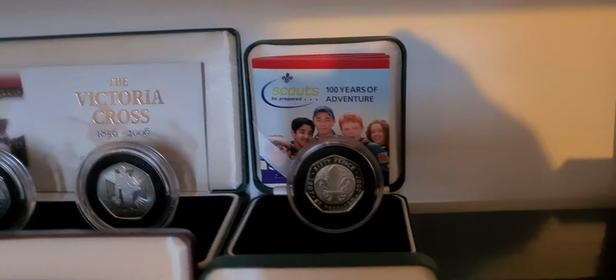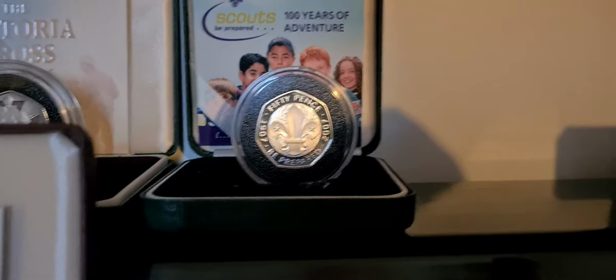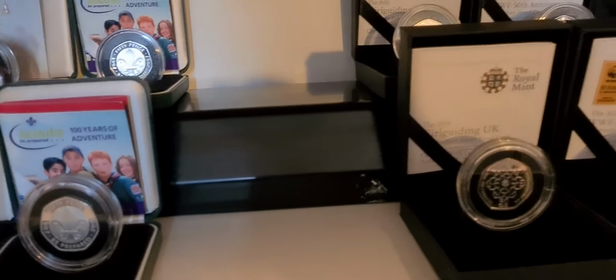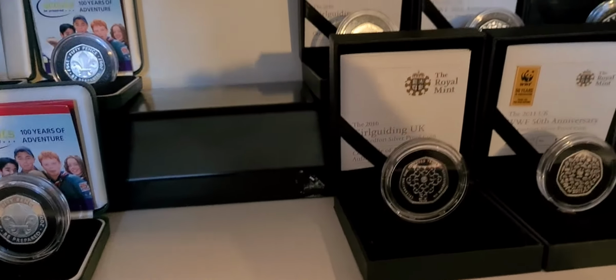And then we have the Victoria Cross, the Boy Scouts one, which is a really nice 50p as well. And we have a space here which is for Kew Gardens, so the Silver Proof, the PA4 one. Can't buy everything in the same year, so just have to see when that happens.